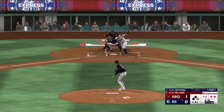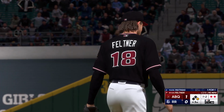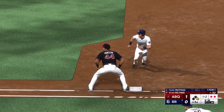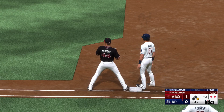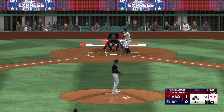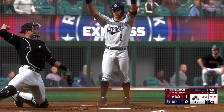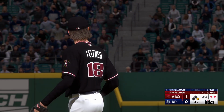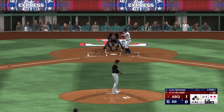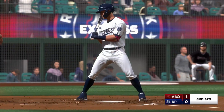One now. Swing and a miss. Chased it out of the zone. Really consistent release point. He's been able to pitch up and down and have excellent command at both locations. Feltner picks over, and he's back standing. Pitch misses, and it's 2-2. Got him. And that is that.